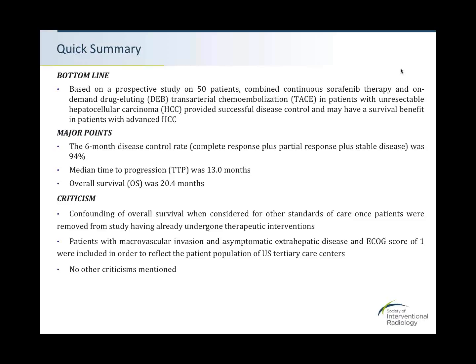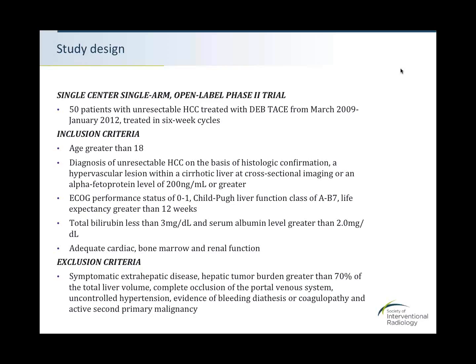Other criticisms include that patients with macrovascular invasion and asymptomatic extrahepatic disease and an ECOG score of 1 were included in order to reflect the patient population at most United States tertiary care centers, although this does not represent a very heterogeneous group of patients. Most of these patients were quite healthy. An ECOG score of 1 basically means you have minimal symptoms, can carry on most of your daily activities without any issue, without much effort.